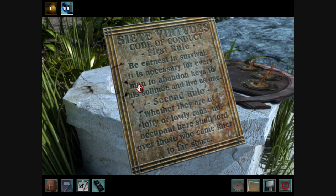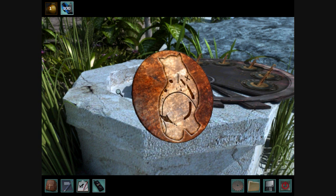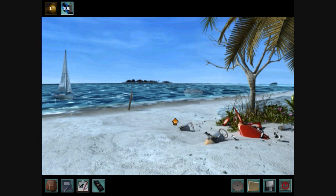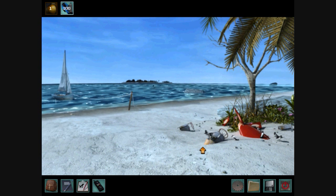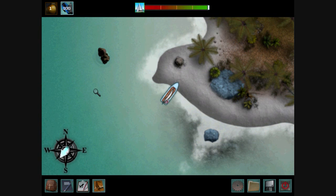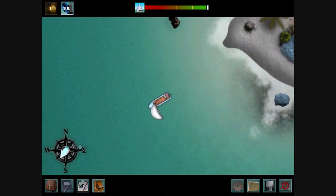This unlocks the 7 virtues of conduct. And is that it? No, it also gives us this thingy. Well, that's a strange looking thingy. I wonder what that is. You know what the thing is? It's actually the next puzzle. So let me just go sailing off to the mainland.